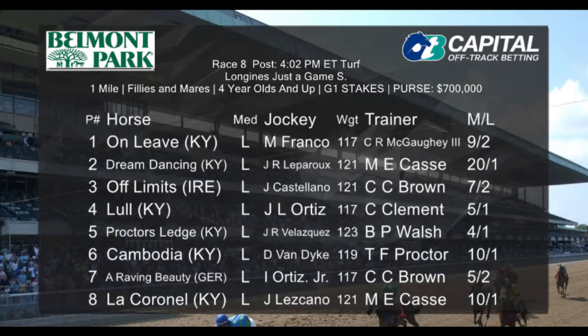I will say this about Lull. If you're looking at race dynamics alone, she's probably one of two horses that potentially will be on the pace, and the pace doesn't seem to be really quick. You do have a lot of horses that are going to be coming from off of it, so her chances are definitely increased with the way that the race sets up.